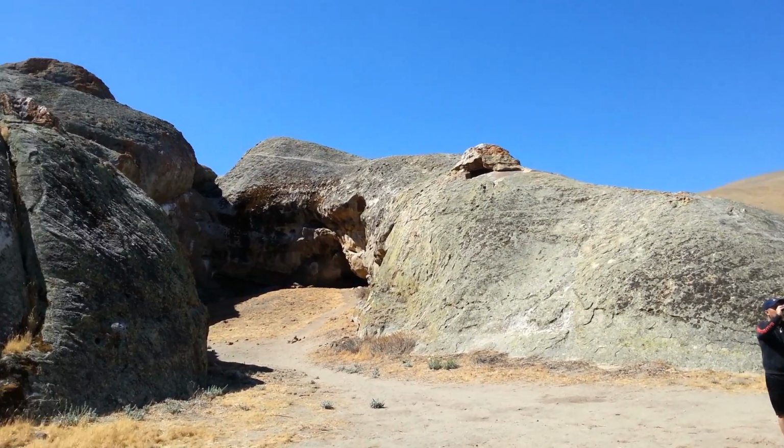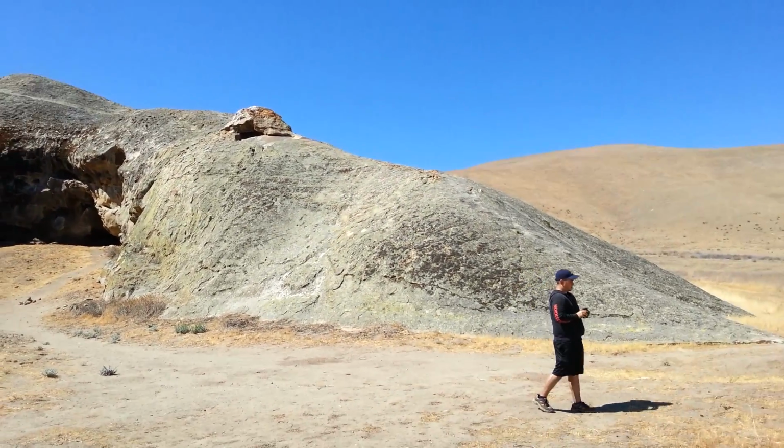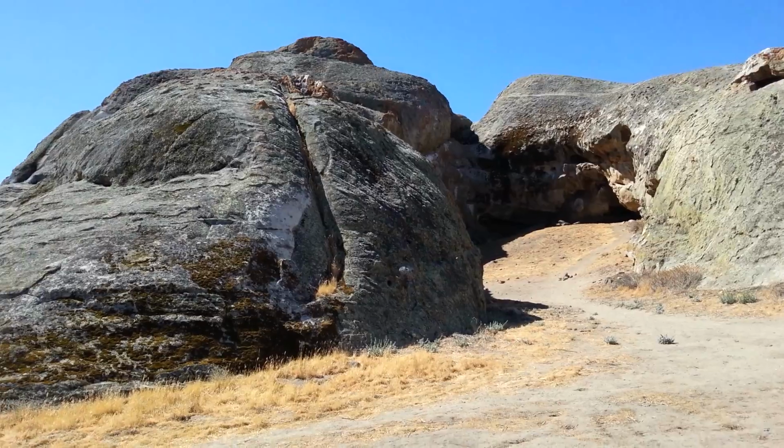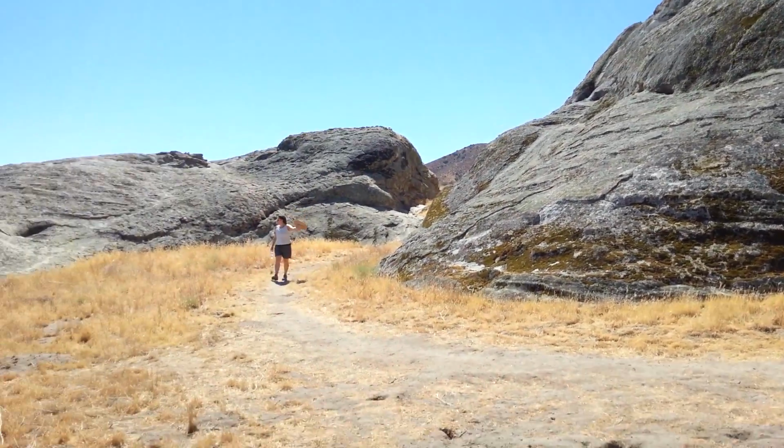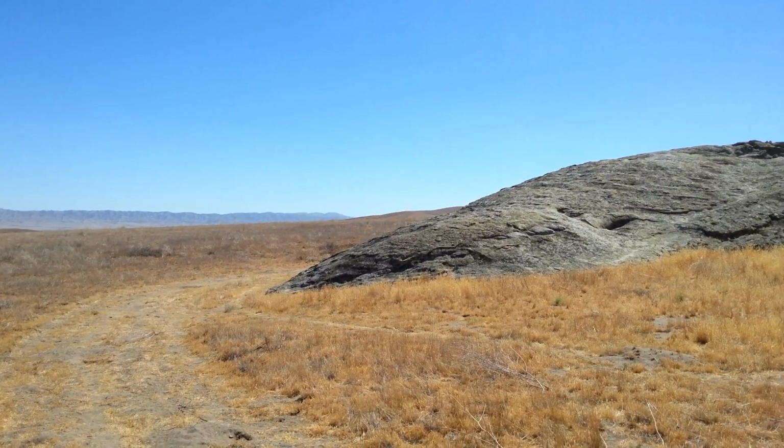This is kind of what it looks like from the front. It's really big though, so it's this way. And there's also like a side entrance to the side and through another side to the left.